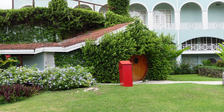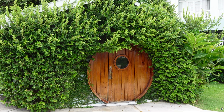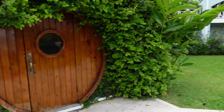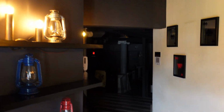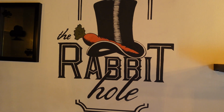and probably the cutest thing I've ever seen next door. Look, it's a little Hobbit house. But it's not just a Hobbit house. It's like a 1920s speakeasy that you need a password to get in. It's called the Rabbit Hole, and there are no signs for it anywhere because it's a secret, because it's a speakeasy. I'm gonna see if I can take a peek inside. Whoa. So cute. It's not open, so we can't really see inside, but just by the sign, it's really cute.